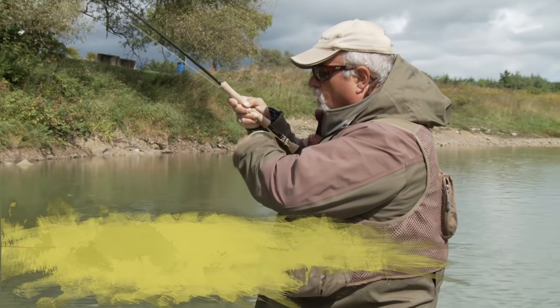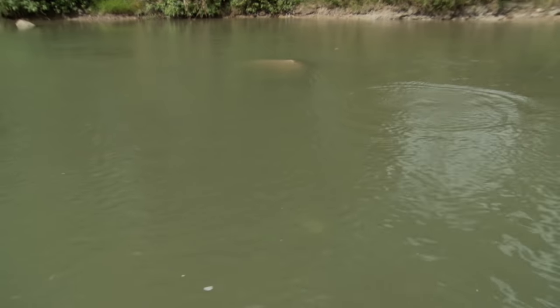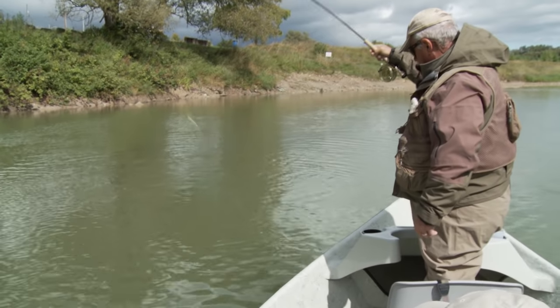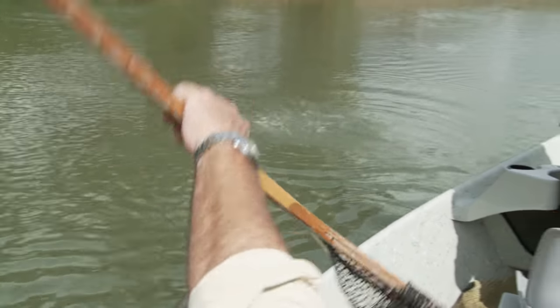Now, cold weather tactics, John, we've had to slow down, right? Oh, absolutely. Colder weather, Bill, you've got to slow your presentation down. And presentation is more important than anything, really, isn't it? Absolutely, Bill. That fly basically has to crawl across the bottom. So you've got to go down where the fish are, right? Right. And this is a good fish. That's a nice bass. Very nice bass.